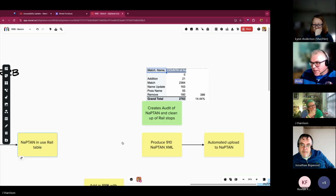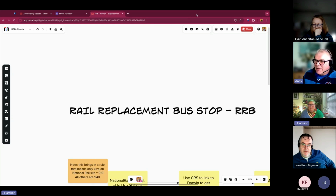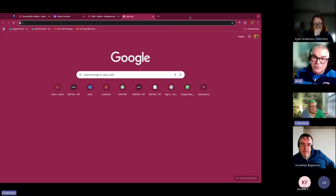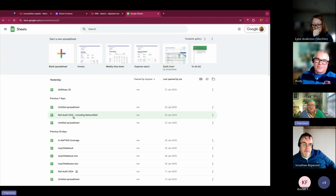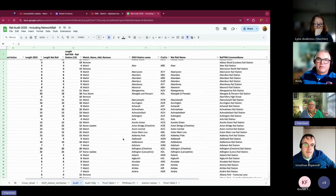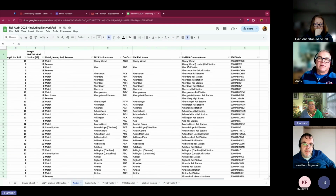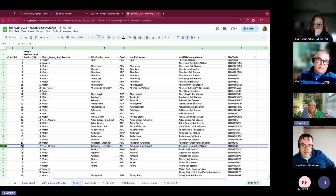You said about rail station in the name of every rail station name. We don't say bus stop in every bus stop name, so why do we need to have rail station in every rail station name? Just a thought. Oh, this is a whole thing that I just, let me find, where's my rail audit, including Network Rail. So this is my audit, and you will see that it's also not applied awesomely within NaPTAN. So the NaPTAN common name is occasionally not got rail station, but most of them do have rail station, which doesn't make sense because often, here's one that I wanted to show you. We've got Adlington, Lancashire. Did I say it right?